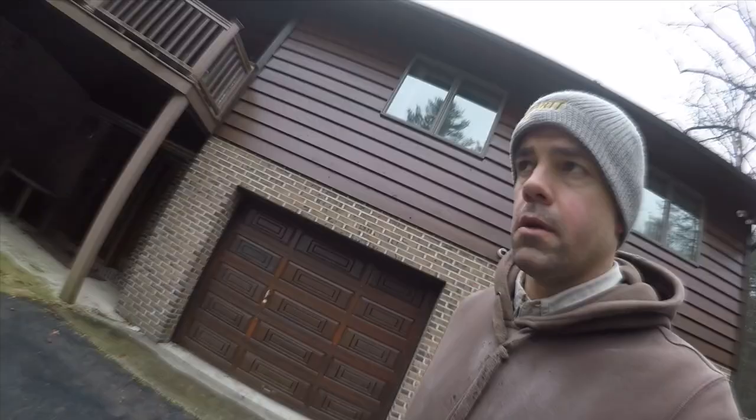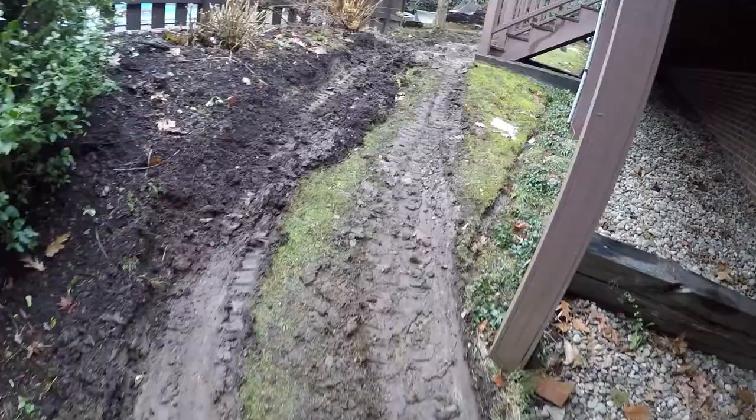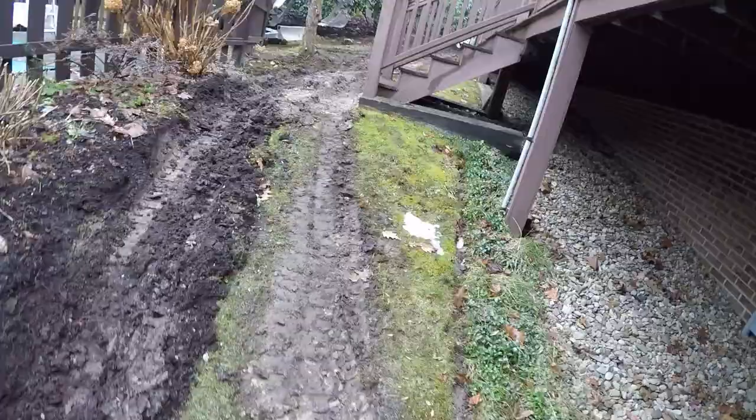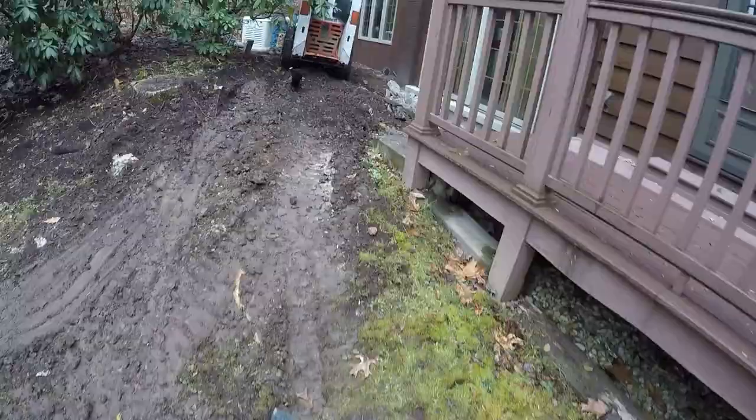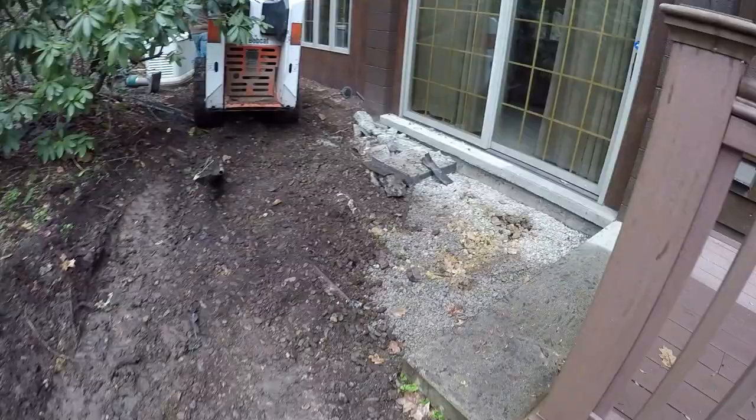Hey there, folks. Matt coming to you here from Westmont. Up through this direction, we're eventually gonna have a sidewalk running up through here. And the guys over here right now are laying in some stepping stones. But before we get back there, this area right here is gonna be pavers eventually.